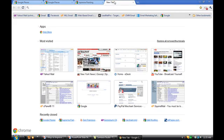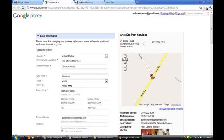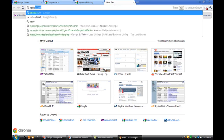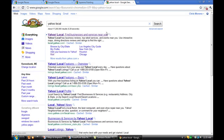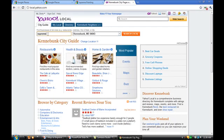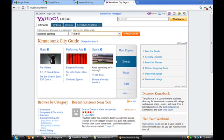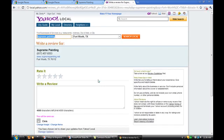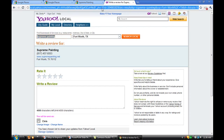And it's not just Google. Let's go through some of the directories that you can use. Obviously, you can do what we just did, which was to look in Google Places, find the listing and grab the link. But remember, Yahoo, which is the second largest directory, has this thing called Yahoo Local. And you can go in here, and let's find Supreme Painting. Again, I'm just pretending that that's my business, just a business that I know exists. Here it is, Supreme Painting. And guess what? Write a review. I'm going to click on write a review, and then I'm going to copy this link.